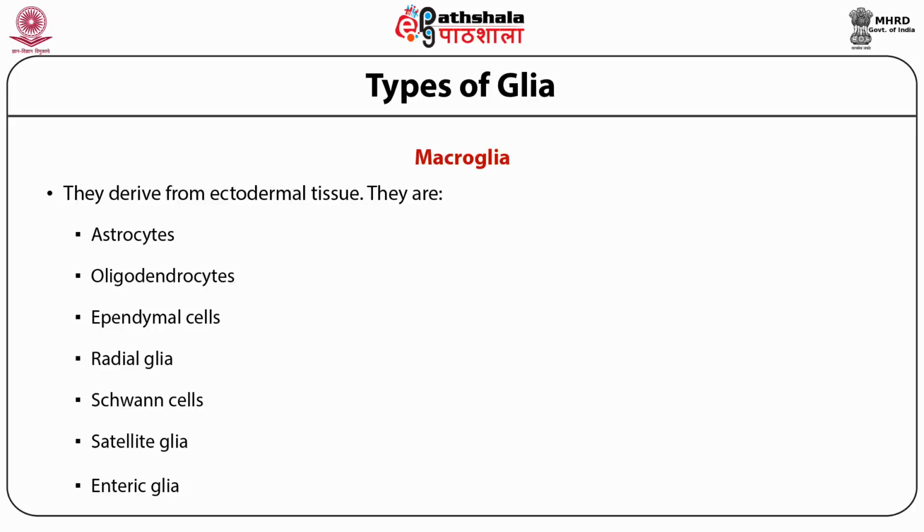The next one is ependymal cells. These cells are found in the central nervous system. These cells are involved in the formation and secretion of cerebrospinal fluid and they beat their cilia to help circulate the CSF and make up the blood-CSF barriers. Next one is radial glial cells. These cells arise from neuroepithelial cells after the onset of neurogenesis.